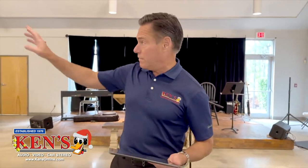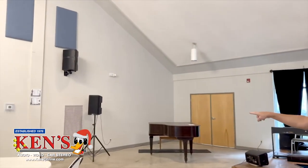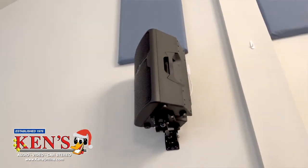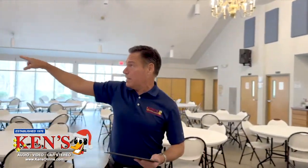First part of this is having enough power. So if you can see on the wall, they had baby speakers before, the big speakers up there. Now we have 15-inch PVs, and we have front and rear. So I'm gonna flip you around here. These rear ones right here are fired because they don't have a wall right here. You see what I'm talking about?